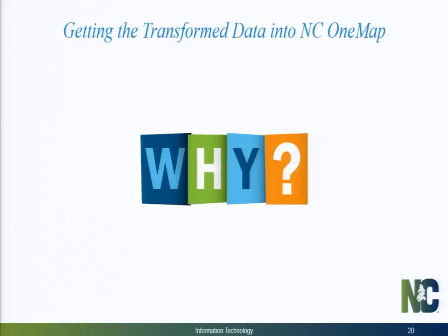If you happen to hear John Corellis, the state's chief data officer, speak yesterday, he said that we are not data owners, we are data stewards. We need to think about being data stewards rather than data owners. And that really is the mentality behind the NC OneMap program. It's the citizens' data, it's your data.